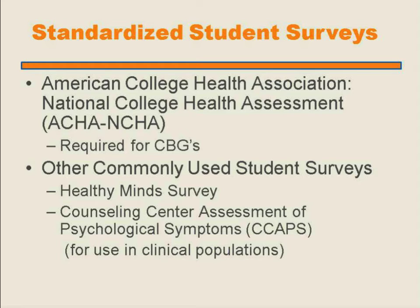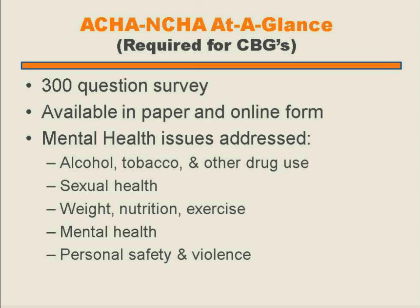So at this point, I was just going to quickly go through and compare and contrast the surveys. The ACHA-NCHA is an overall health survey. So it's actually quite long. It's got 300 questions, and the mental health portion is one section or scale within the overall survey.